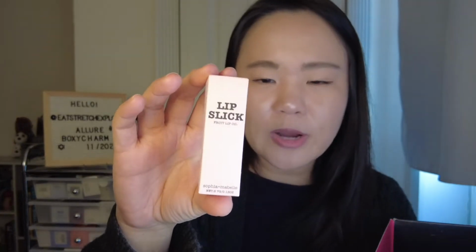So the next item here is from Sophia and Maybell. This particular brand I've only seen in Boxycharm. This is the Lip Slick, the Fruit Lip Oil, and this is 3.7 grams or 0.13 ounces. I got mine in the shade Yuzu. Actually, I've already done the unboxing. I know that this is the scent Yuzu. It's not for resale, made in China.